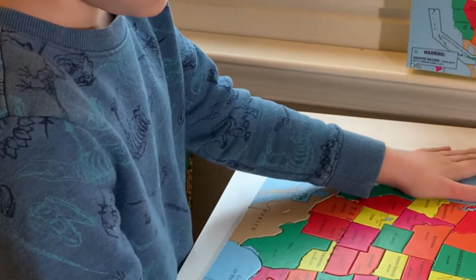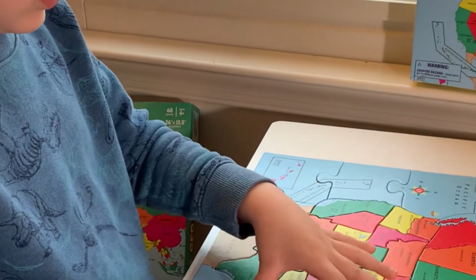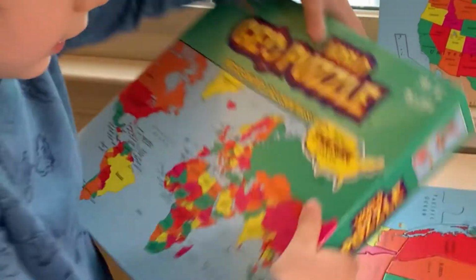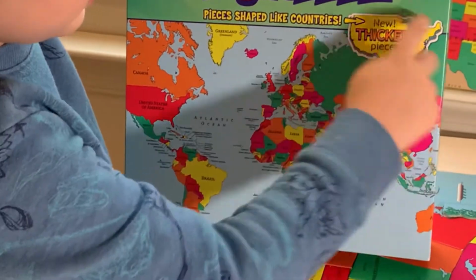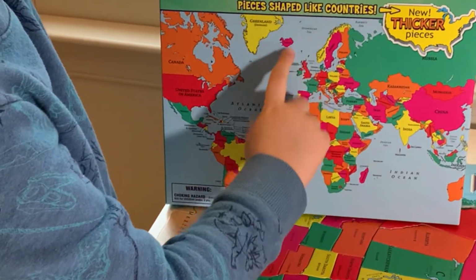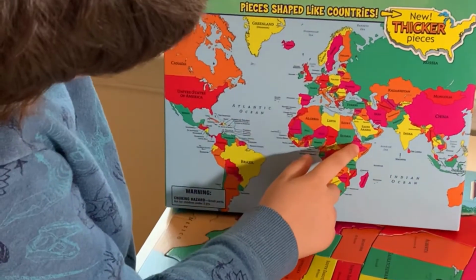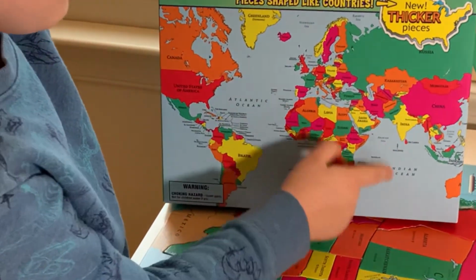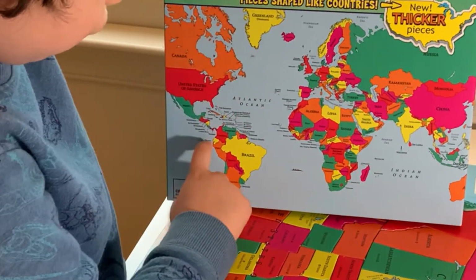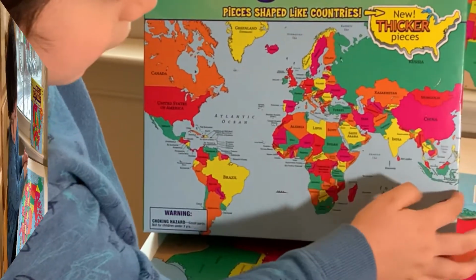How many countries in each continent? So this. None. Yeah. So okay, imagine this has 49 countries. The 47 countries, 54 countries, 12 countries, 11 countries, and 14 countries.